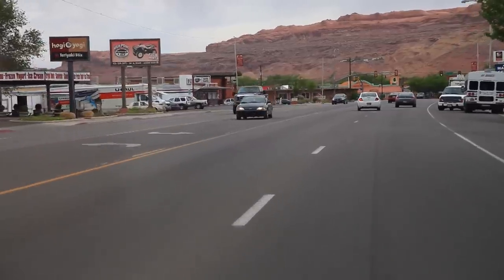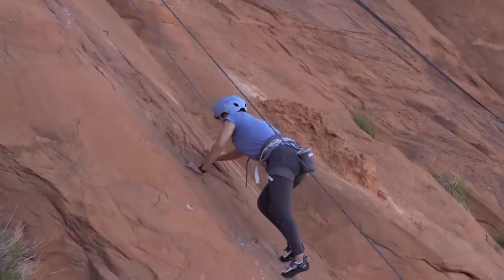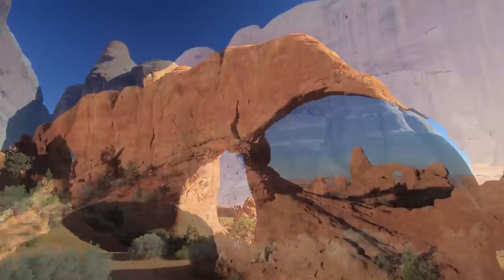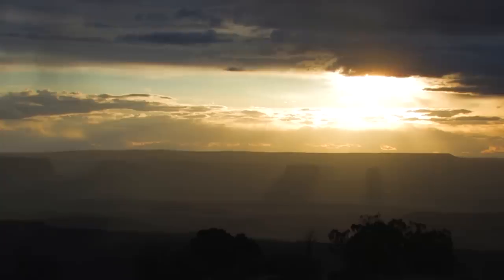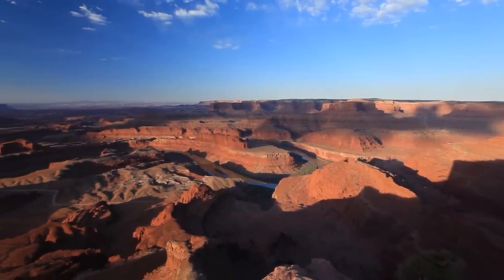No tour of the Grand Circle is complete without spending at least a couple of days in the area around Moab, Utah. This is an outdoor lover's paradise. The world's largest selection of natural stone arches is just a few miles up the road, in Arches National Park. A little further up the road are the amazing views of the Island in the Sky District of Canyonlands National Park. But there's more. There's an incredible overlook in Dead Horse Point State Park.